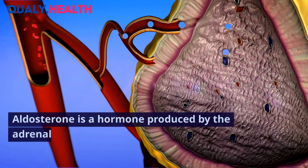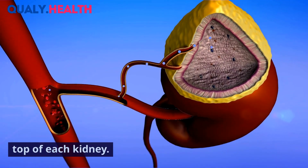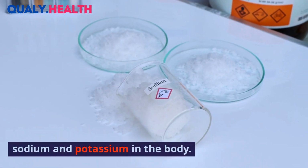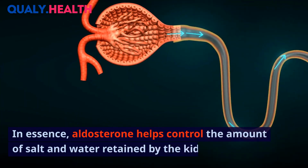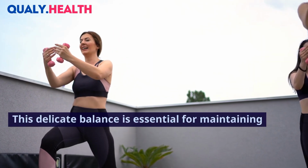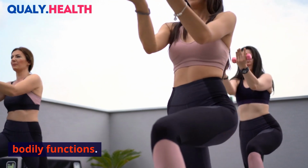Aldosterone is a hormone produced by the adrenal glands, which are small glands located on top of each kidney. Its primary function is to regulate the balance of sodium and potassium in the body. In essence, aldosterone helps control the amount of salt and water retained by the kidneys. This delicate balance is essential for maintaining blood pressure, electrolyte levels, and overall bodily functions.